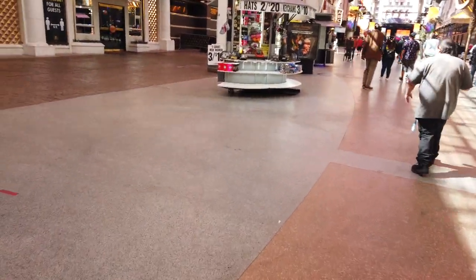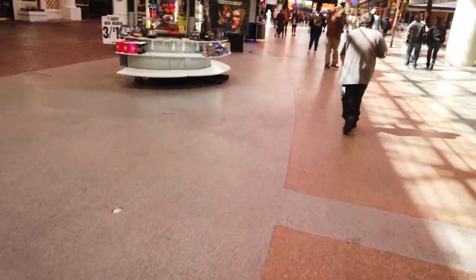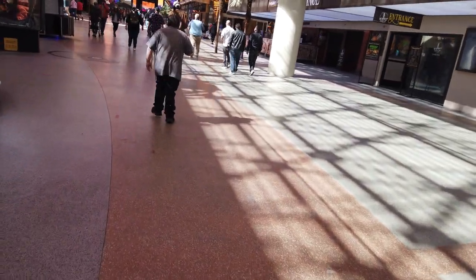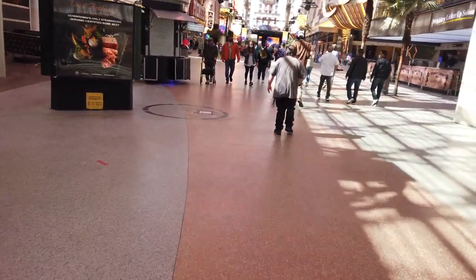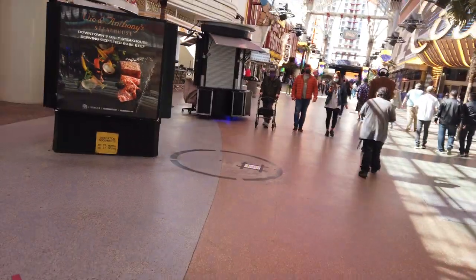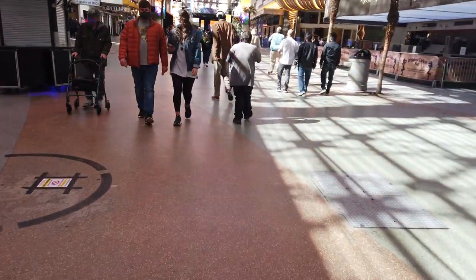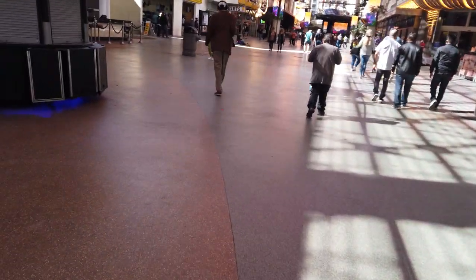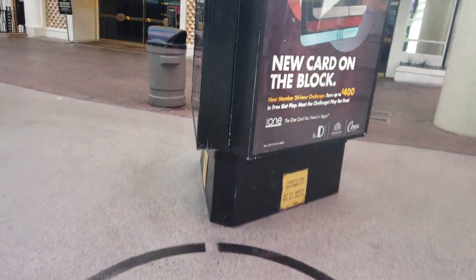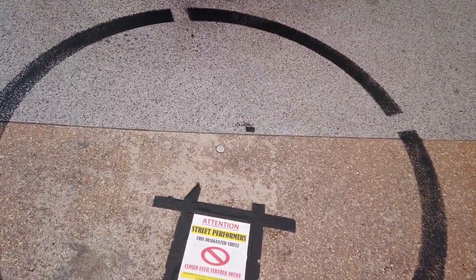All right, and we're back to Golden Nugget and Binion's yet again. What a great street art right now. Daytime Fremont is a little different from nighttime Fremont. I think in those circles there, those are usually where you have the dancers. So you have the fellas with the big muscles and no shirt on, and then the ladies with the very yoga figures and no shirt on.